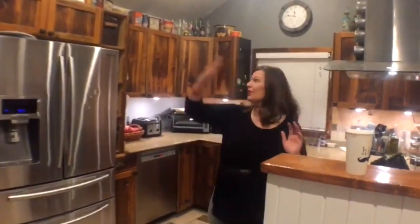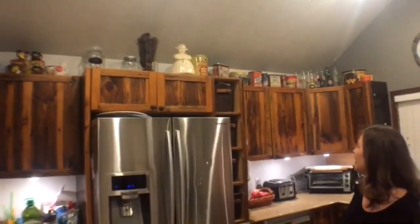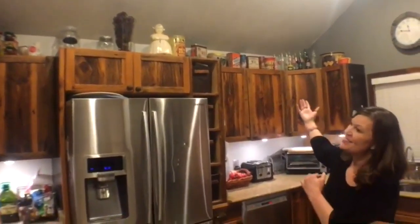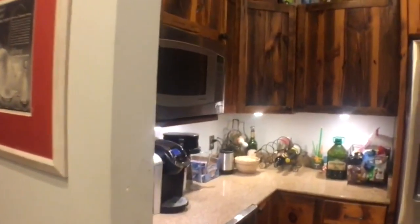You can kind of look around and see our decorations up at the top. We're still collecting, but the shelves up there made a nice little area to collect food tins to go along with the age of the building, which was built in 1941. And over here is our drink station, so we have coffee cups and old coffee cups and things up there. So a lot of great space.